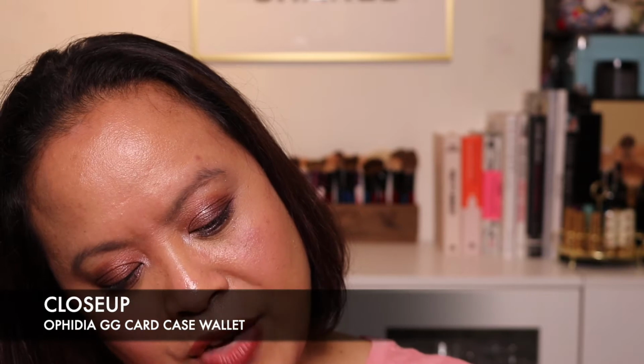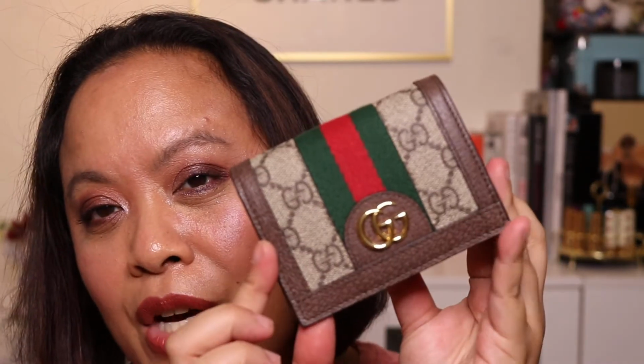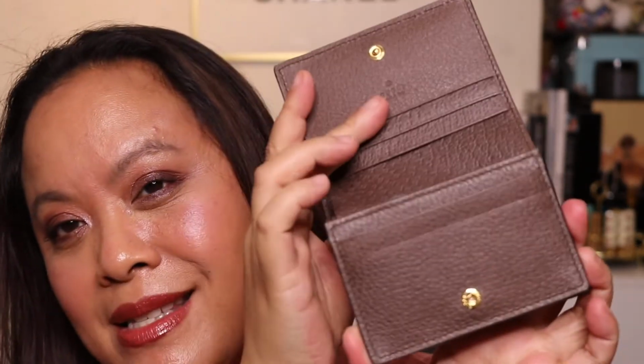When I purchased this, it is the OPHIDIA card case. It was £290. I don't think it's the same price anymore. I was quite lucky. I got the opportunity to get this on discount. It is probably a lot more now because I know there was a price increase. They call it the OPHIDIA card case. So let me show you this in a little bit more detail. I've taken the bits out inside.